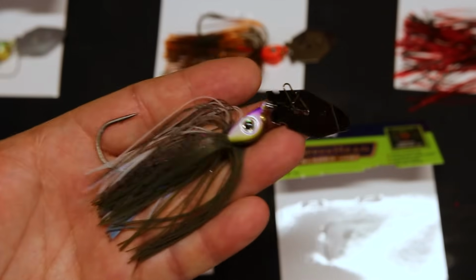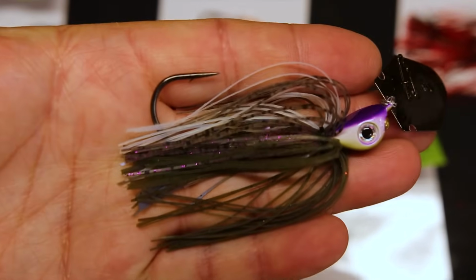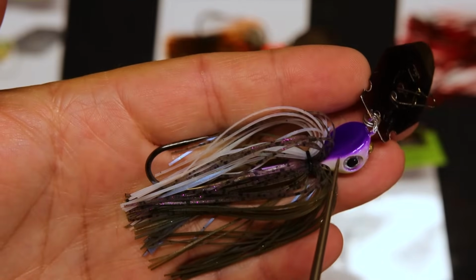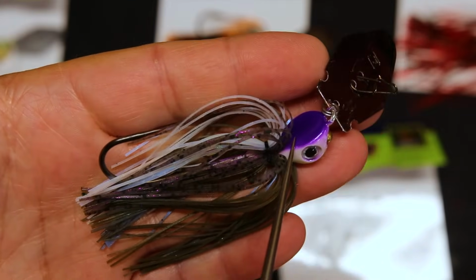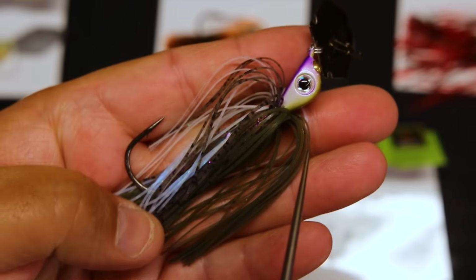Okay, and last up, we have probably one of my favorite colors, and this is called Pro's Pick. Now you can see here, we definitely got the purple here on the head. We got that green pumpkin hit on the bottom. Really like that.